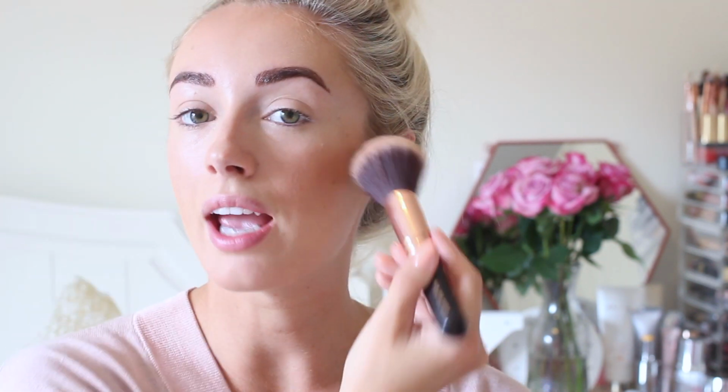This is my Zoeva powder brush, and as usual, starting on the cheekbones, bringing the colour over the rest of my face. So I always apply bronzer in the areas that the sun would naturally touch my face. I normally start with under the cheekbones and then on my hairline, down my nose, on my chin, just as I said, where the sun would catch it.